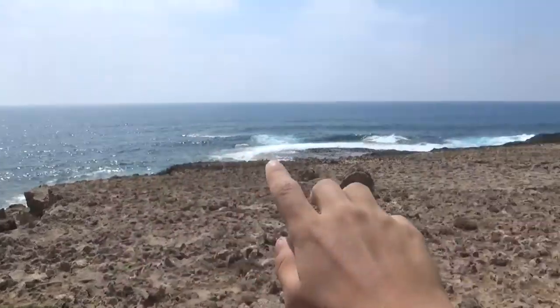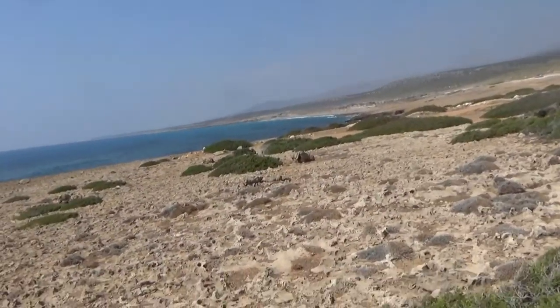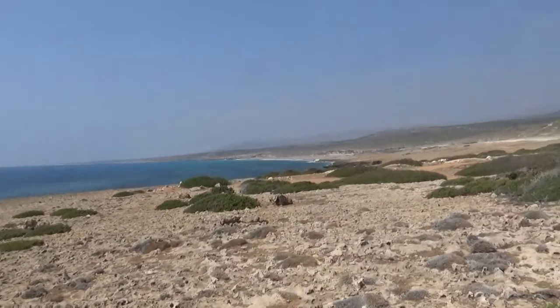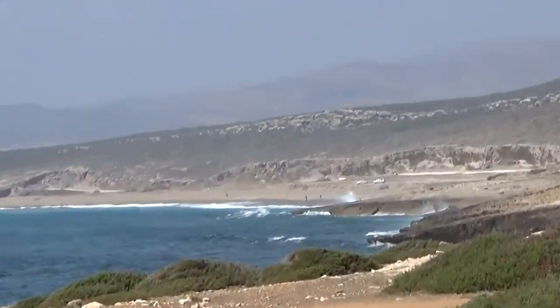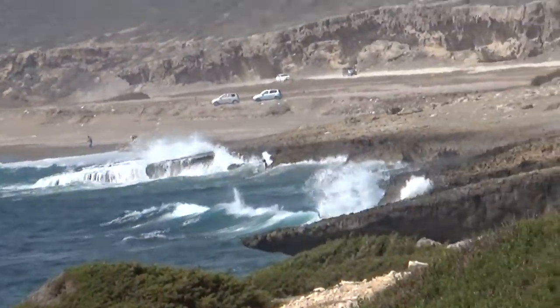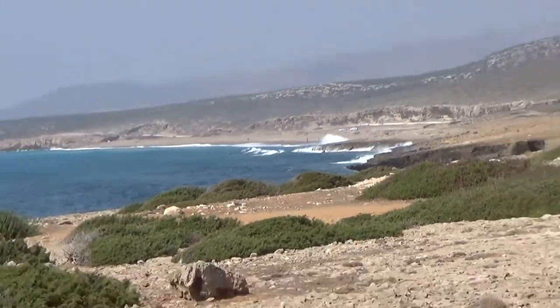I'll show you around here. Look, there's another empty beach down there. It looks like there's about 5 people on that one. Let me zoom in for you guys. There, can you see now? One, two, and there's a couple of buzzers there. It's too shaky. Woo!